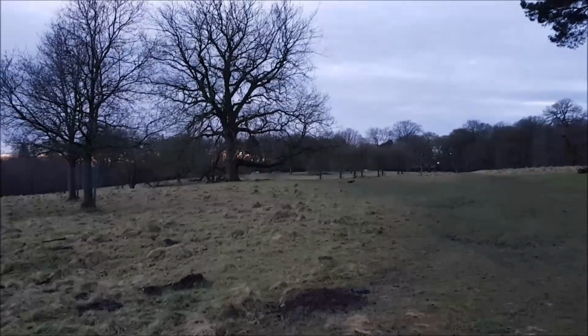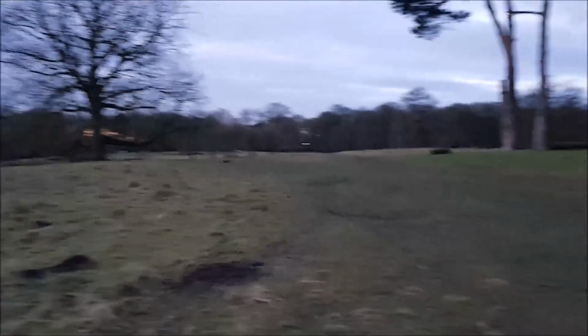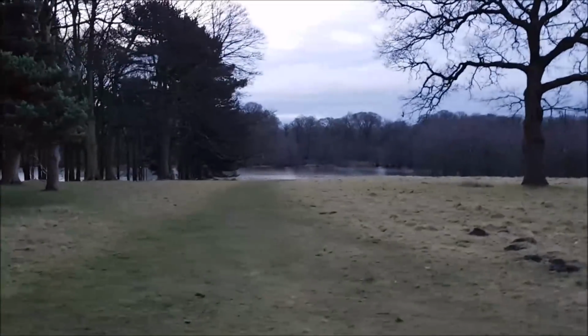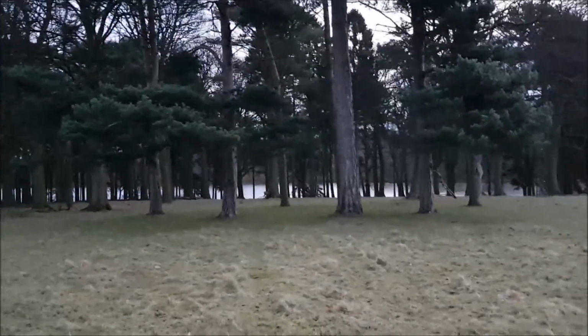So this gives a better idea of the walk. So obviously there's the car in the distance. I spin it round and there's the lake. That's still part of the lake there. You know, the pike could be in that bit. That's how big the water is. And there you've got the trees.